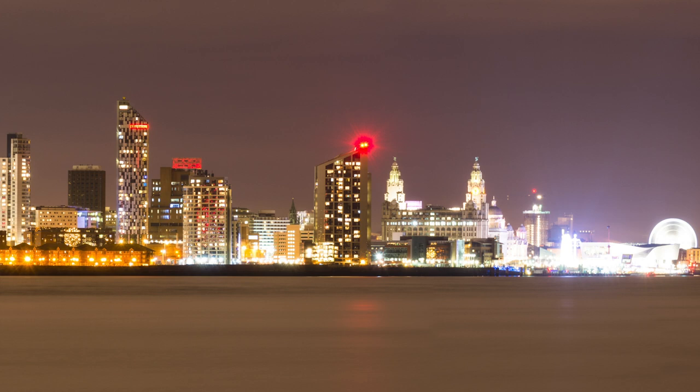I was hoping for high tide, because what I wanted was a bit of a reflection in the water, but the high tide's not until it's gone 11 o'clock tonight. So when we're going to be shooting, it's actually going to be low tide. But I'm going to try and zoom in onto the city and try and incorporate the whole of the city in this panorama shot. So that's the plan for today.